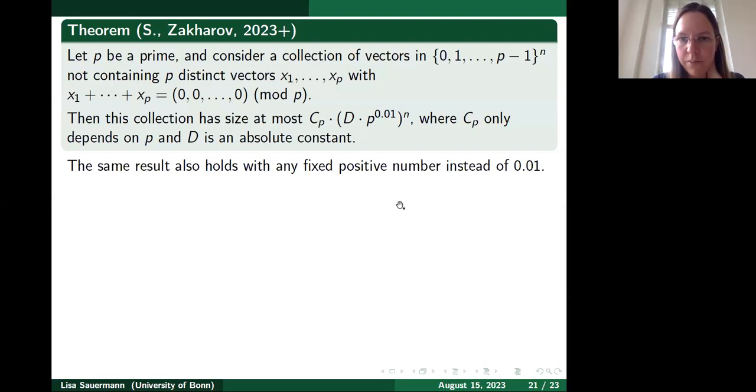And so I lied a little bit. Our result is actually more general. It's for any fixed positive number instead of 0.01. So if you think p to the 0.01 is still pretty large, and you would rather have a smaller exponent here than 0.01, say you want 0.00001, you can have the same result. Just the CP and the D will be different then. But just for not having even more variables and stating it more clearly, I say that it was 0.01 here, but you can get the same result for any small positive number here.